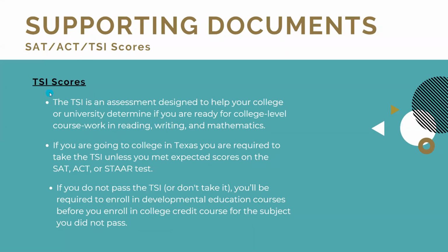Supporting documents again, let's see, TSI scores. The TSI is an assessment to help your college or university determine if you're ready for a college level course load in reading, writing, and mathematics. So if you're going to college in Texas, it is important to make sure that you have met these scores on the SAT, ACT, as well as the STAAR test, as this shows if you're ready to take on college course load.